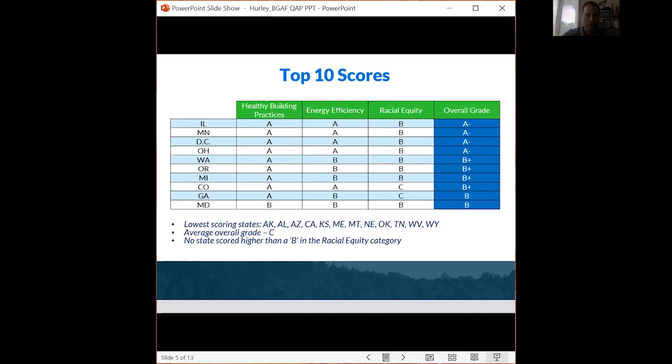To be clear, our report is not grading qualified allocation plans as a whole. It's really focused on the 3 sections you see there: healthy building practices, energy efficiency, and racial equity.